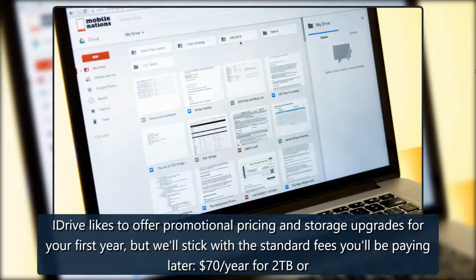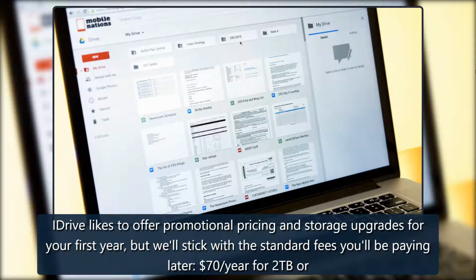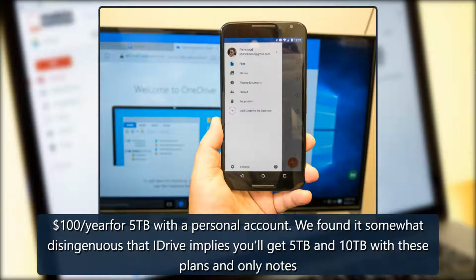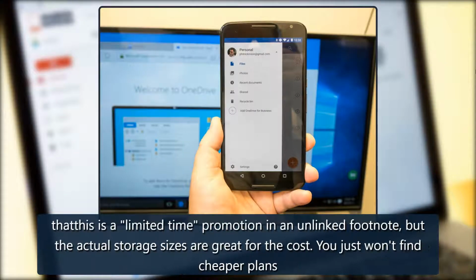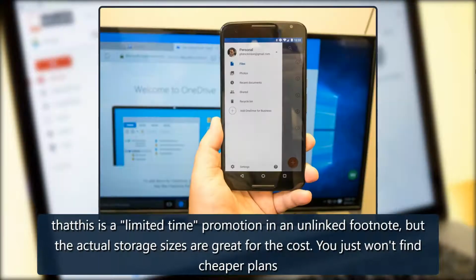iDrive likes to offer promotional pricing and storage upgrades for your first year, but we'll stick with the standard fees you'll be paying later: $70 per year for 2 terabytes or $100 per year for 5 terabytes with a personal account. We found it somewhat disingenuous that iDrive implies you'll get 5 terabytes and 10 terabytes with these plans, and only notes that this is a limited time promotion in an unlinked footnote, but the actual storage sizes are great for the cost. You just want to find cheaper plans.